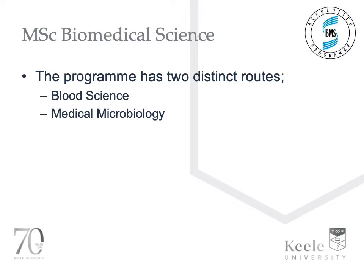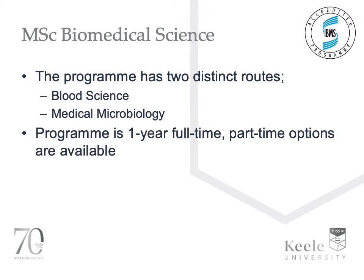The blood science route focuses on the clinical, diagnostic and research applications of biochemistry, immunology, haematology and transfusion science. The medical microbiology route focuses again on the clinical, diagnostic and research applications, but this time in the disciplines of bacteriology, parasitology, virology and mycology, and also incorporates public health and infection prevention. Both routes are accredited by the IBMS.